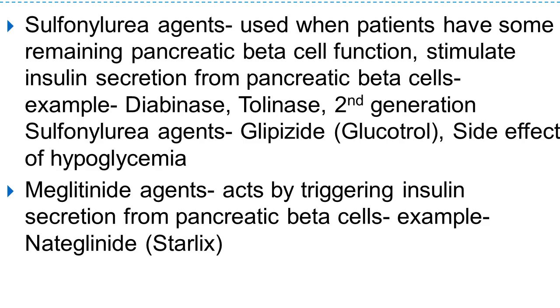The next group of medication is the meglitinides. Those act by triggering insulin secretion from the pancreatic beta cells, and a perfect example of this is nateglinide or Starlix. And how this works is it actually stimulates insulin secretion within 20 minutes of ingestion. So it's very important that when you're giving a drug such as nateglinide or Starlix, that you give it within a period that a person is going to eat.